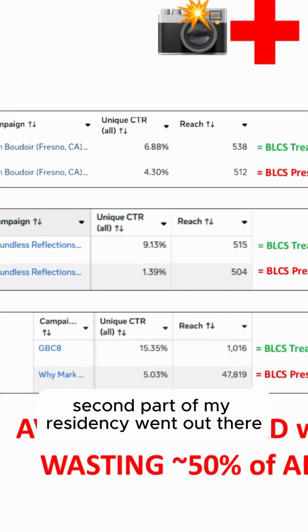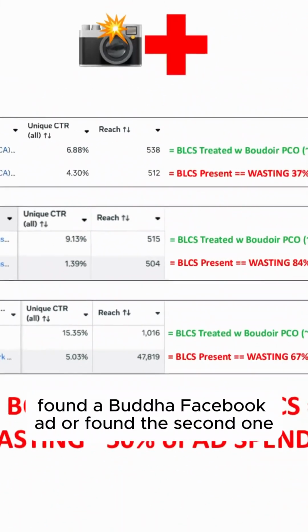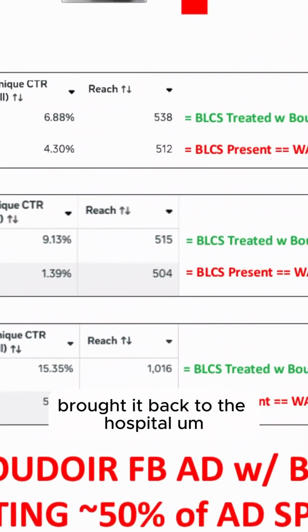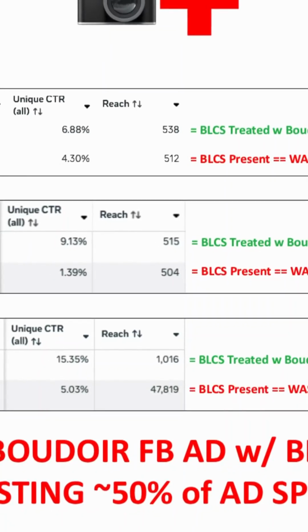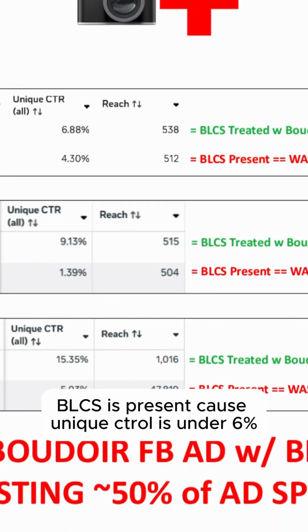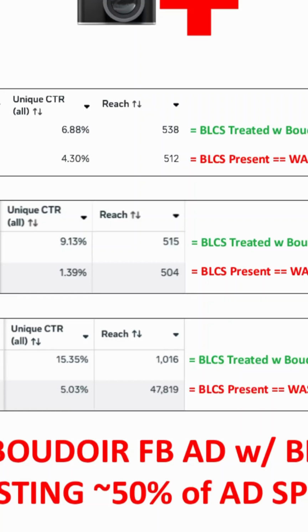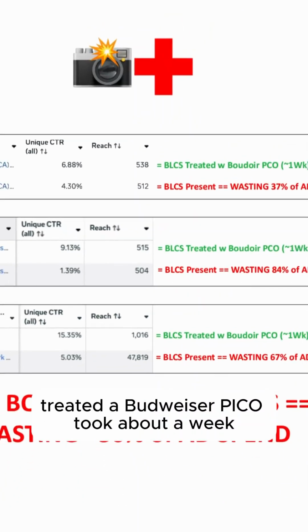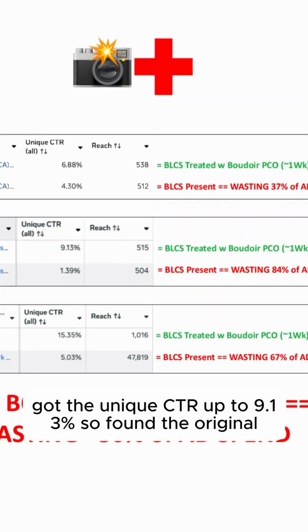Second part of my residency, went out there, found a Boudoir Facebook ad, the second one, brought it back to the hospital, tested it, found its unique CTR was 1.39%. So we know, okay, BLCS is present because unique CTR is under 6%. And we duplicated it, treated with Boudoir Pico. Took about a week. Got the unique CTR up to 9.13%.